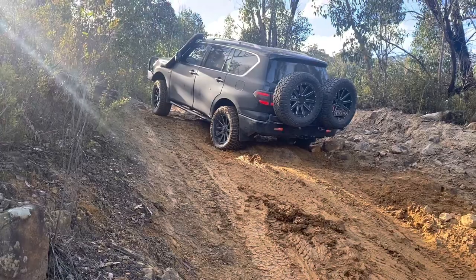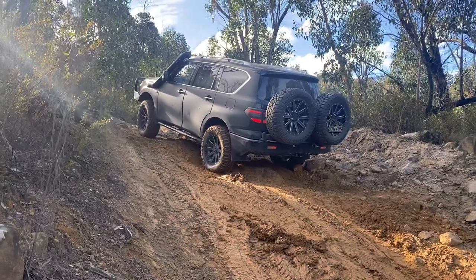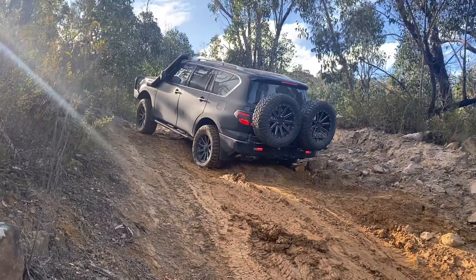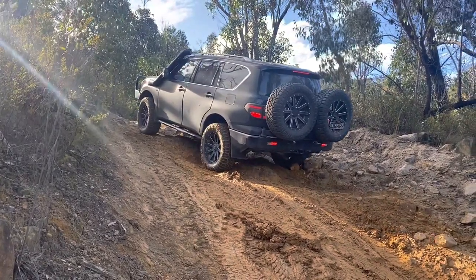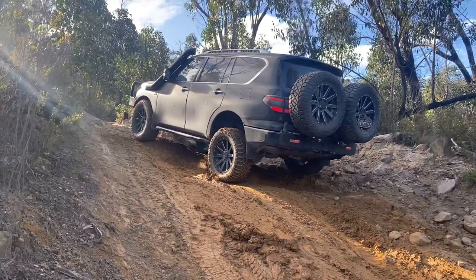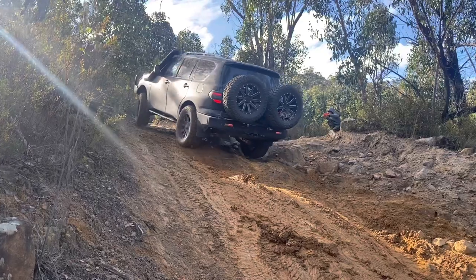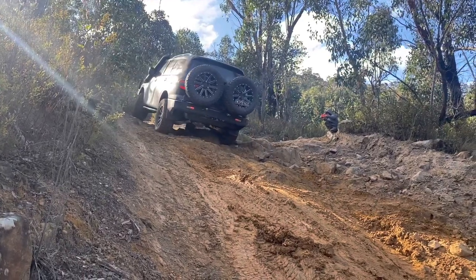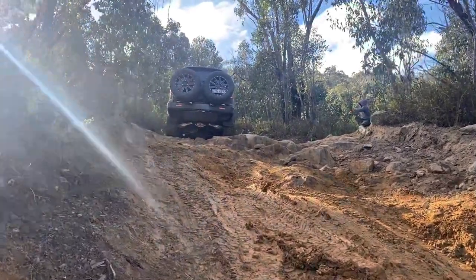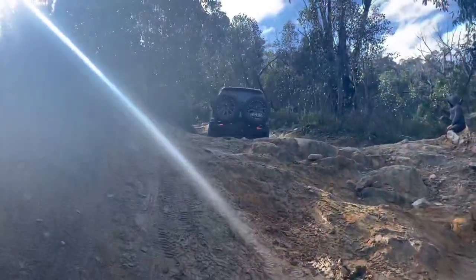I don't think locker's going to help you. Call front locker. Do rear too, I can see it slipping. Oh, that's 4 points, by the way. I don't care how many points I lose, I'm using lockers.